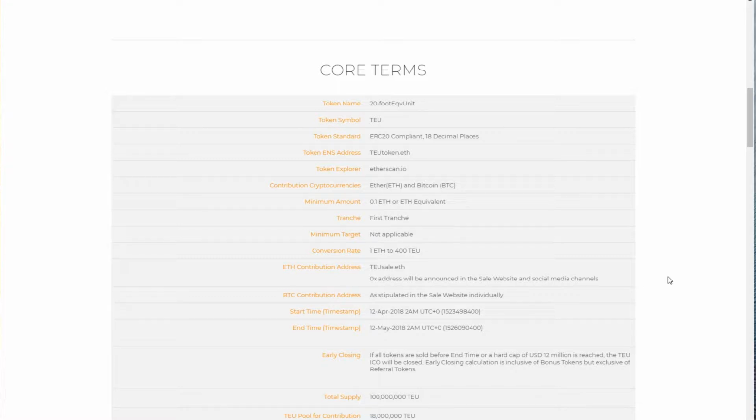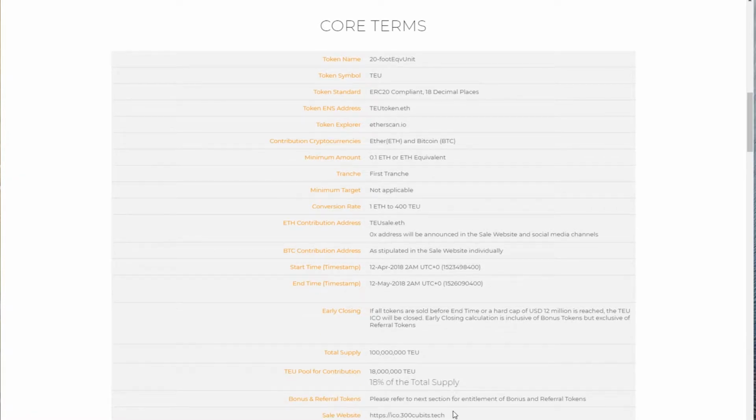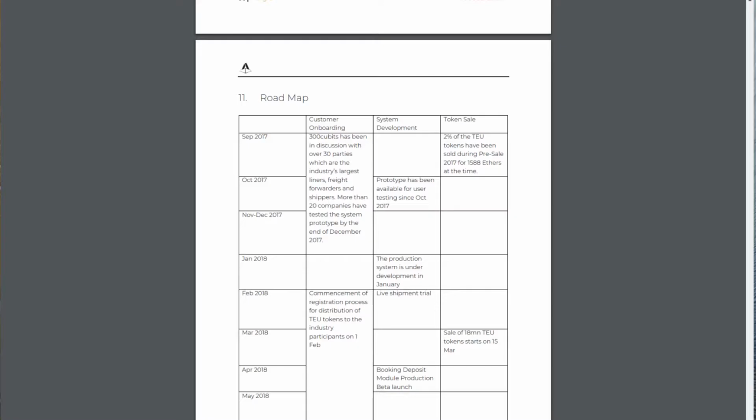Okay, the total supply, 100 million TEU. TEU pool for contribution, 18 million TEU. That's 18% of the total supply. Bonus and referral tokens, sale website, you can see it there.